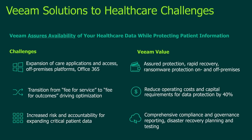hospitals and healthcare systems. As we've seen the rise of digital transformation in healthcare and increased dependence on clinical applications for both clinicians and patients, we offer complete protection wherever those applications run and wherever that data resides, both on and off premises.